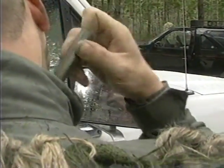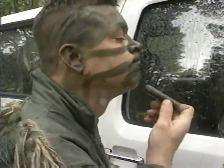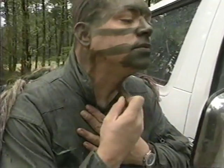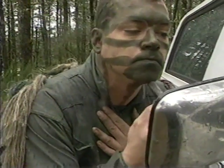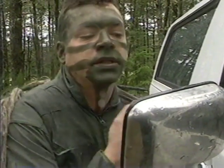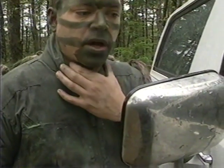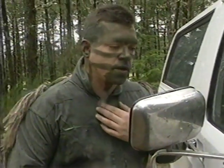And then follow the lines on my neck to break up the pattern on my neck. And then down underneath the chin, my Adam's apple, all the way down to my throat. And even though the throat is not a high point on the face, you want to break it up. So what I'm doing is I'm going to do my throat in stripes. This will be a lighter green here.